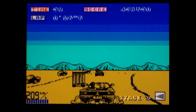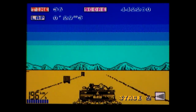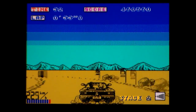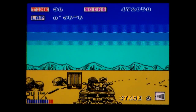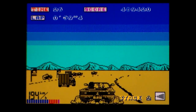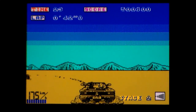Right. Now, controls are actually quite tight as well. I sincerely doubt I'm going to progress, but that's not the point. I just think, for all its faults, if you think about what this is doing, it could have just done a really small, narrow little road. But that wouldn't have been OutRun, would it? Change down. And like I said, this fares certainly a lot better than the other 8-bit microports.